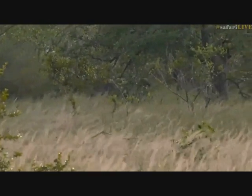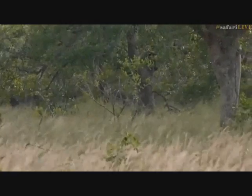But enough of how dangerous this is. What it is at the moment is super special to be with these elephants.